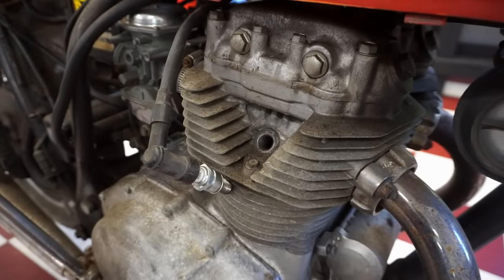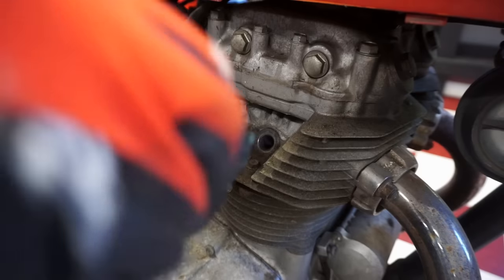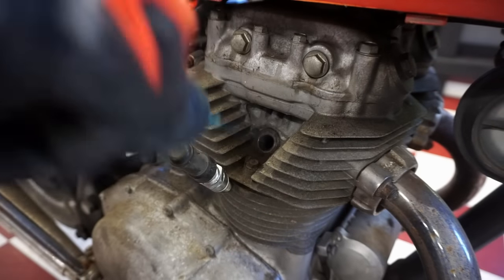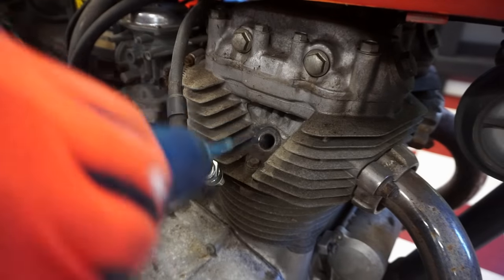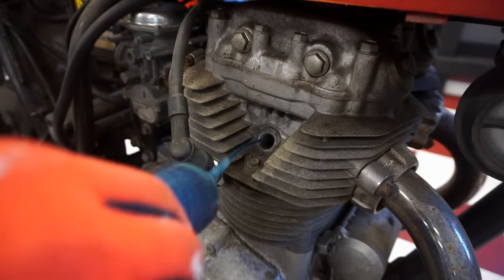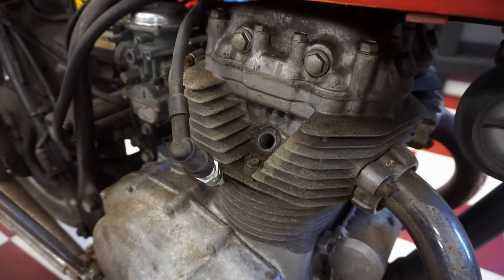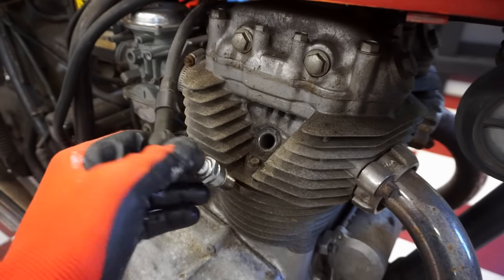Let's get some lubrication going in there. This thing probably hasn't been lubed up for the past 10 years. So before we start kicking it over, gotta get a little oil in there. Don't want to scratch the cylinder. Those rings are probably stuck, at least maybe a little bit. We'll go on to the next spark plug and then we'll check for spark.